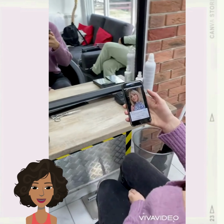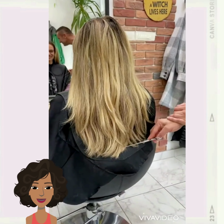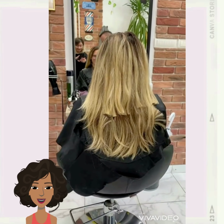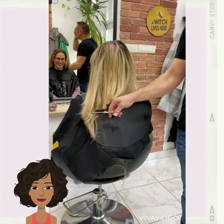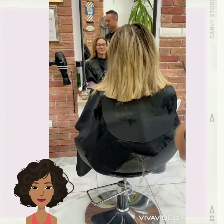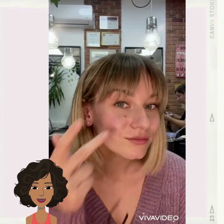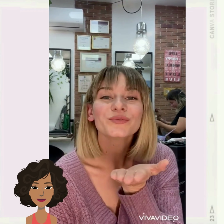So we start off today's video with this hair transformation. Looks like she wants to get a bottleneck style blonde bob. The stylist chops away at the hair. Oh, wow. So she did keep kind of like that ombre look from her grown out color. This is beautiful. Very nicely done.